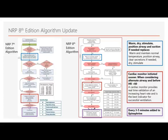The other update to the algorithm recommended by NRP is to begin using the cardiac monitor sooner. This is prior to the heart rate dropping below 60 now. Previously, a cardiac monitor was placed on the infant following a heart rate drop below 60. And now with the 8th edition, the placement of the cardiac monitor is to coincide with the placement of an ET tube or a laryngeal mask. This change really is to help validate and support the assessment of the heart rate as the caregivers are providing resuscitation. Because really the best indicator of successful ventilation is a rise in heart rate. And with so many things going on, that cardiac monitor can help validate what the heart rate is.